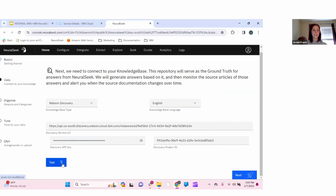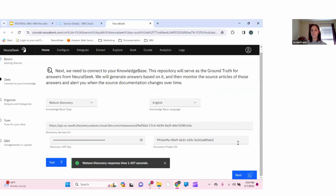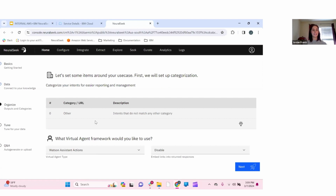So next we just need to hit that test button. Perfect. So when it pulls up green right here, then we know that we are good to go and connected with our knowledge base. Our next step, we're just going to click next, saves our responses, and it brings us to an organized screen. If you are following along with the BYO LLM model, then at this point, your next step would actually be to configure a large language model.